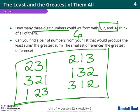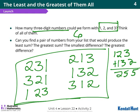Can you find a pair of numbers from your list that would produce the least sum? Sum is the answer in an addition problem. Aaron. It would be 123 plus 132. 255. Can you get one that would make less? I think you got it. What about the greatest sum?